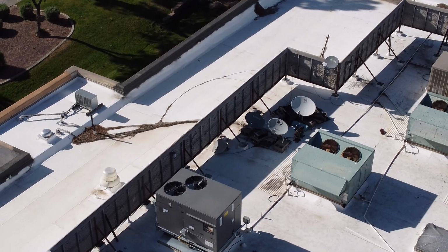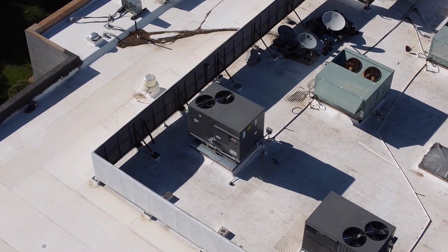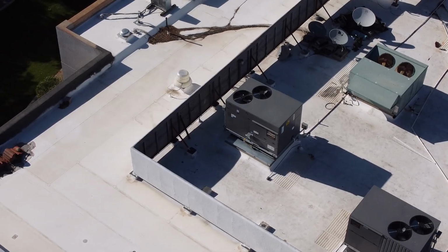That's funny, because that's actually not replacing like-for-like footprint. They've actually replaced one of these big old square Carriers. So interesting that they put a curb adapter down and then did a Carrier style, but not a Carrier unit. Funny.